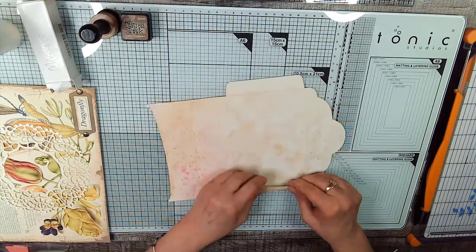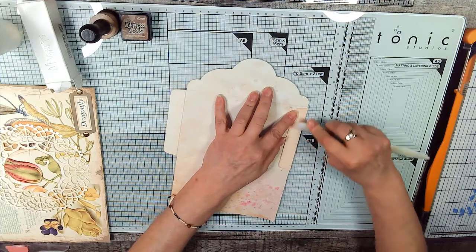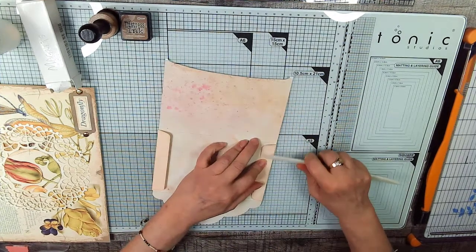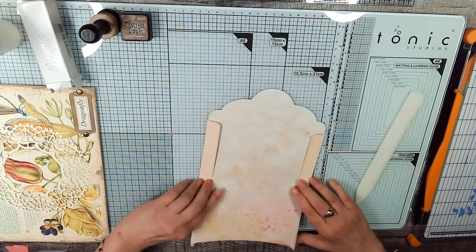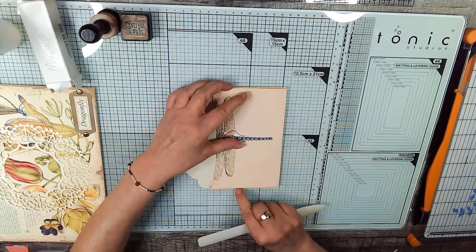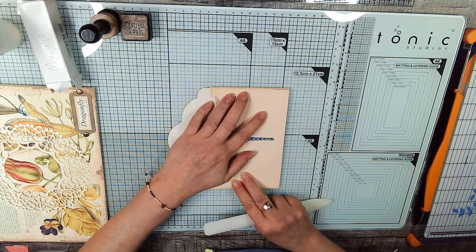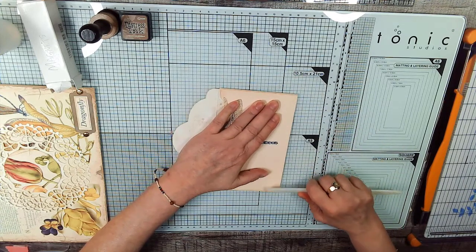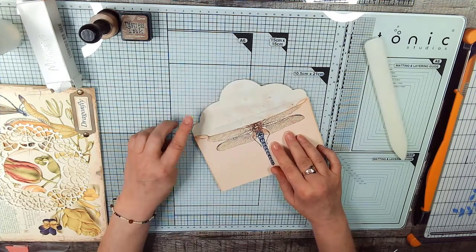is you're going to fold this in. Use your bone folder. Make the crease nice and sharp. Or the fold. Same thing here. Okay. You're going to fold the bottom up. Make sure these are lined up, the edges, in case you're just a little crooked with your scoring. Oh, and I printed this on both sides so that it would come out like this when you open it.